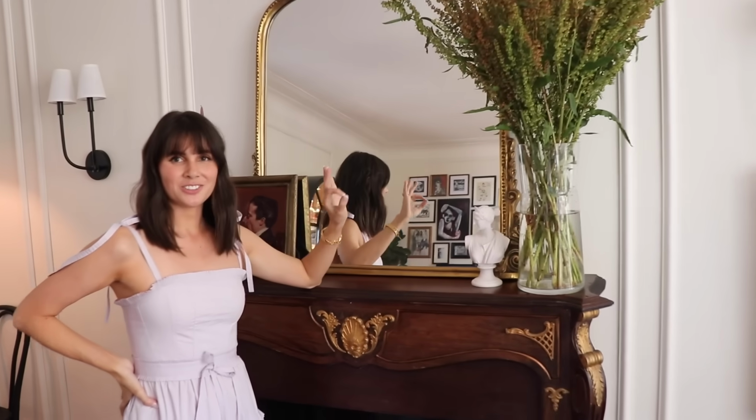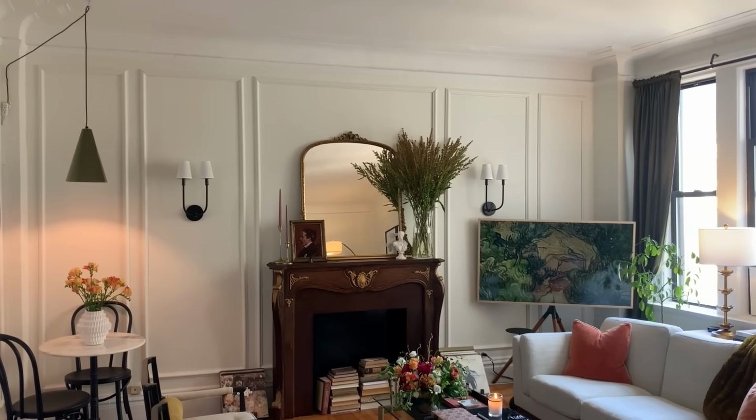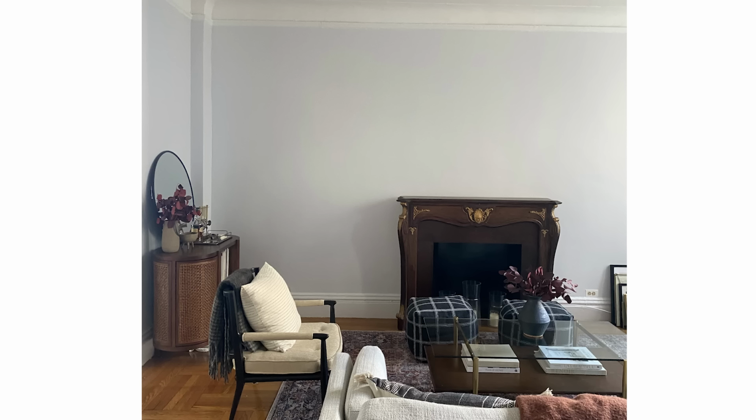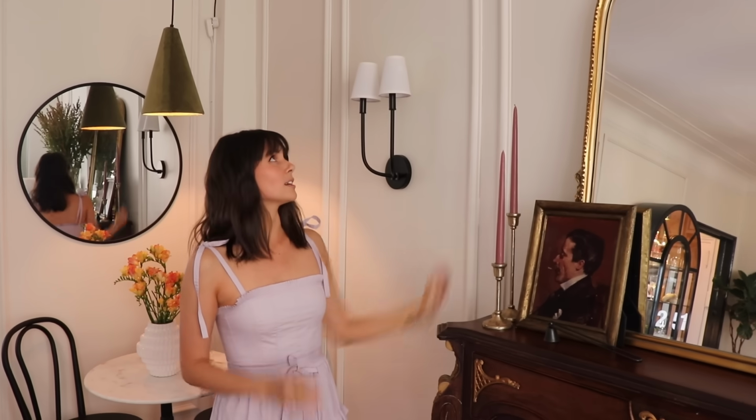So lesson learned, you do not drill into pre-war walls. Did you put up all this molding? We did. So we knew we wanted to have that here, so we found a renter-friendly way to do it. It's actually made out of polyurethane, so it's super lightweight. We did the same thing here where we put the double stick mounting tape behind it and pressed it up.